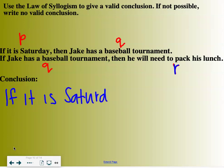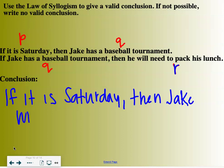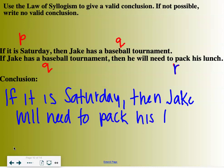Then he'll never get past lunch. Yep. Then Jake will need to pack his lunch. But what if he doesn't have a baseball tournament? Then we would know that.